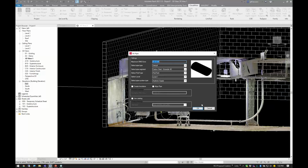So looking at this, I want to create pipe. I hit OK. Now, before I hit OK, the one thing I want to point out here, this is all pulled from your Revit template. So yeah, you have to have this stuff set up. You have to make sure that what the software is going to put in is what you tell it to put in. So we have to keep that in mind.